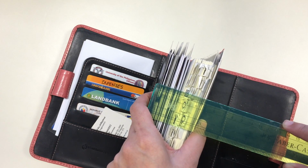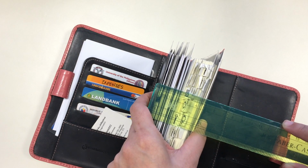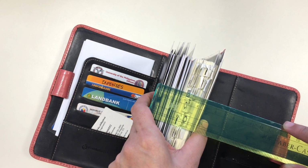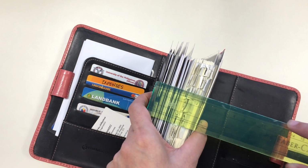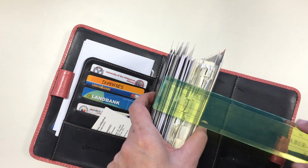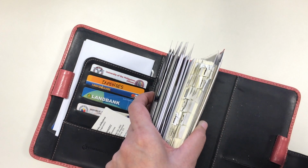It's 50 millimeters in thickness. Yeah, the daily pages account for almost half of the contents of the rings of my planner, because the daily pages alone are 20 millimeters thick and the whole content on the rings is 50 millimeters thick. It's massive.